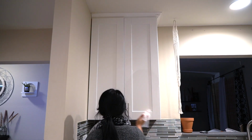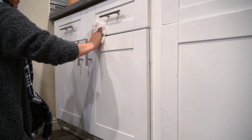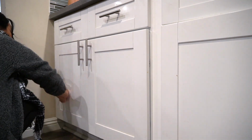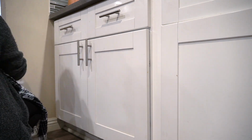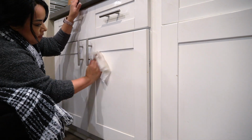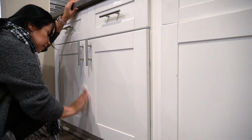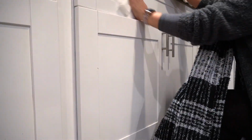And then on this particular day, I really need to clean my cabinet doors. So as you can see, they're white, and it's hard to pick it up on camera, but they do get fairly dirty, especially, like I said, with the kids opening and closing them sometimes. A lot of dirt gets stuck on there. So on this particular day, I really had to clean them because they needed it bad.